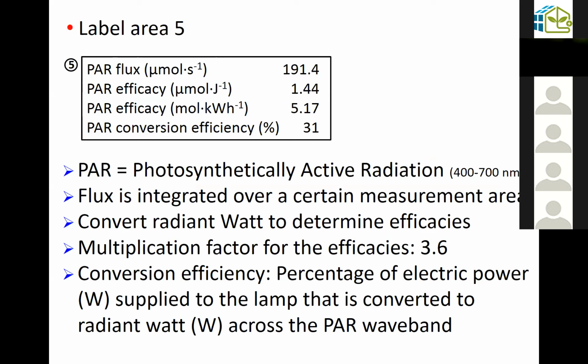And finally, the last number that we included that we felt was important was a number that we hope will give some indication of how much of the electric energy that is consumed by the luminaire is actually converted into PAR. And then conversely, you can deduce from that number how much of the electric energy is converted into non-PAR, which is going to be mostly heat. So this number will tell you something about how much heat a particular lamp produces based on the numbers that we measured in our system.